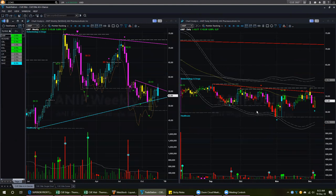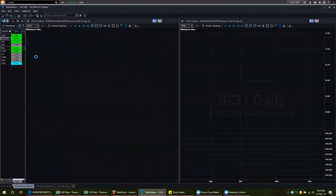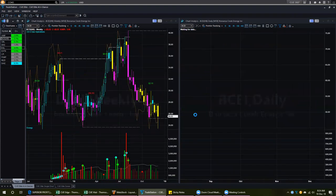In the daily chart, there is no clear trend. On Friday, it went up with high volume, but it is moving in a sideways range. Also, in the weekly chart, it is inside a triangle pattern. That's why we don't have any trade setup. Let's look at the next stock, BCE.